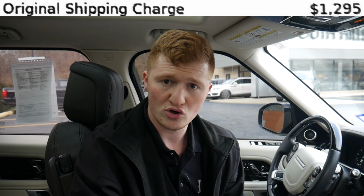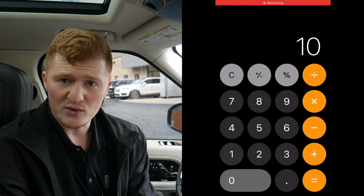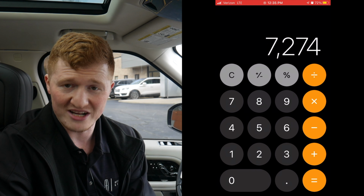Originally, with the shipping charge, that brings the MSRP of this vehicle base from $94,950 to $104,829. The difference between that and what we're pricing it at, $97,555, is $7,274. Imagine all the trips you can take with that much.